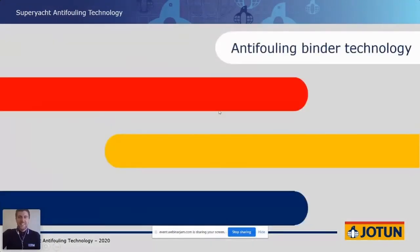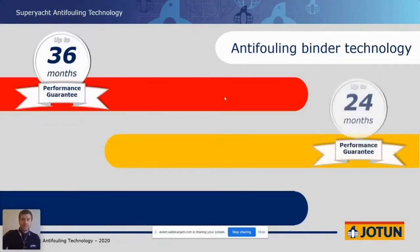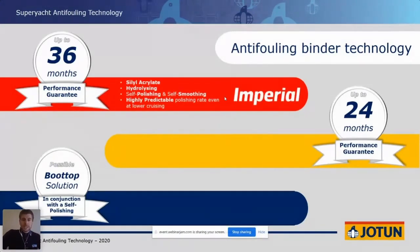So here we go. It's just an overview of the antifouling binding technology. Because of the predictability of silyl acrylate, you can get a 36-month performance guarantee from Jotun. Like I said, it's hydrolyzing, self-polishing, and self-smoothing. Self-smoothing basically means that the product, when it's underway, actually smooths itself as well. So with the abrasion occurring from the seawater, the product will self-smooth. It's highly predictable in terms of its polishing rate, even at low cruising. So if you're one of those yachts that sits in a marina quite a lot or often, then this is something that you should consider.